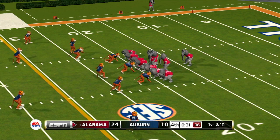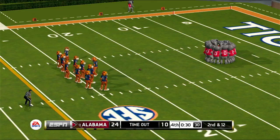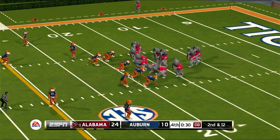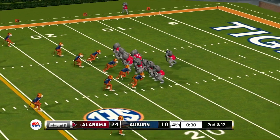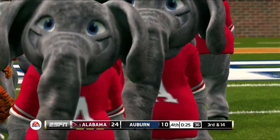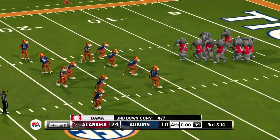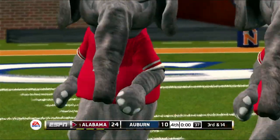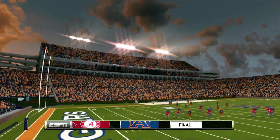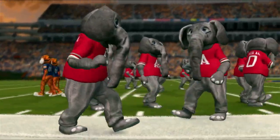And this should be a kneel down as they just try to kill the clock. He'll go down to one knee. The Tigers, they're going to have to call their third and final timeout. Favorite play in football of your quarterback. Take a knee. This one's in the books, and our final score, 24-10, Crimson Tide.